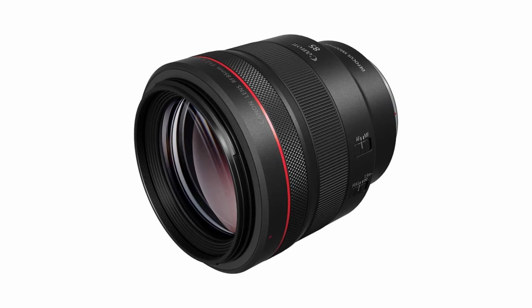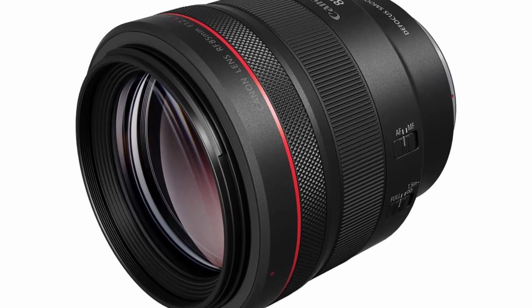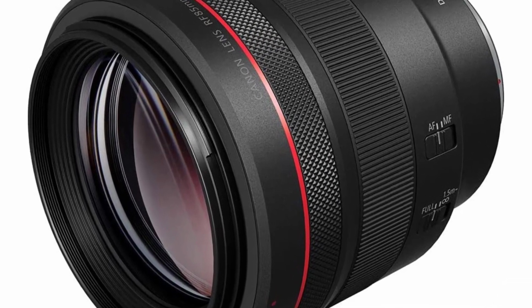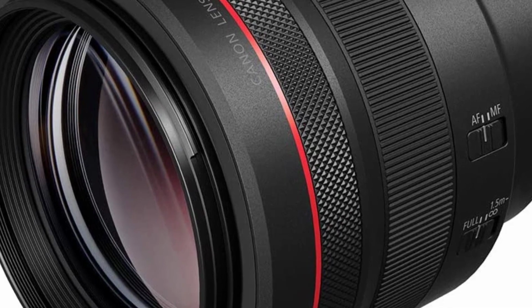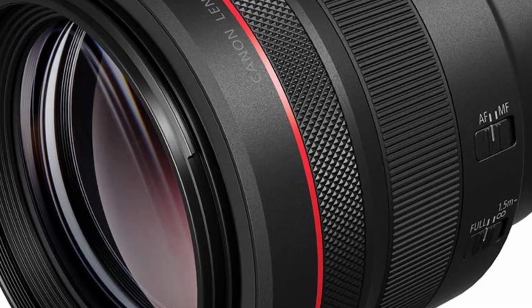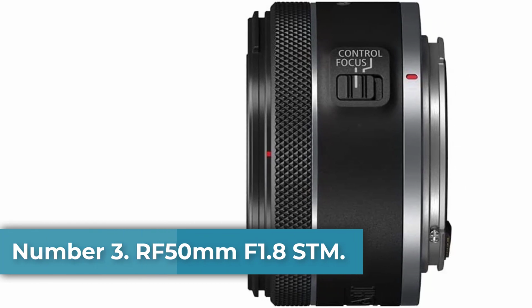The body includes a function ring in addition to the focus ring, and the whole thing is weatherproof in line with Canon's L-series lens specs. Again, this is a big, heavy lens, but it provides an aesthetic and image quality that you won't get with anything else. Number 3. RF50mm F1.8 STM.